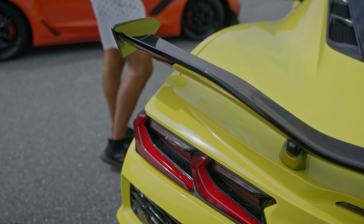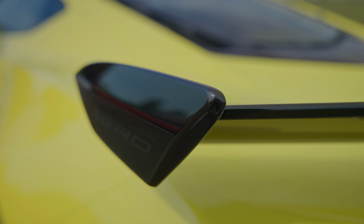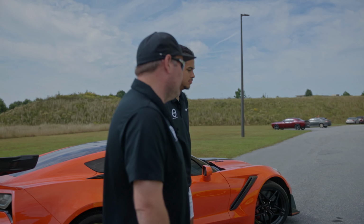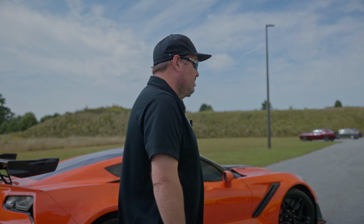You can catch a little carbon arrow engraved right there. Look at that. So clean. The styling of this still resembles a lot of the Italian styling in the Ferrari. If you put this side by side with a Ferrari or Lamborghini, most people will call this a Lamborghini 9 times out of 10. They don't think this is a Corvette. Doesn't look like one.